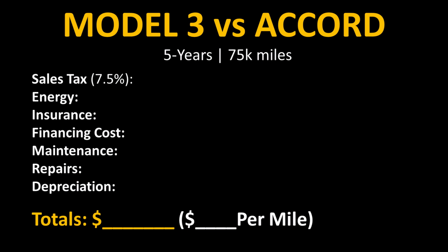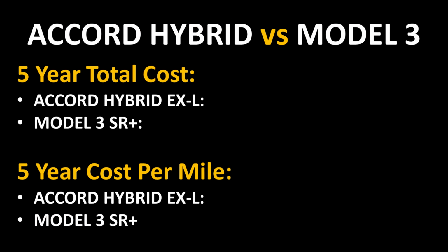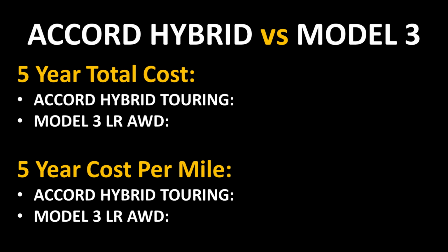In this video, we're going to be calculating the true 5-year cost with 15,000 miles driven per year for a total of 75,000 miles driven in this 5-year span. And we're going to look at purchase cost, energy cost, insurance costs, maintenance and repairs, depreciation, and in the end, we're going to compare the Standard Range Plus Model 3 to the Honda Accord Hybrid EXL trim level, and then we're going to compare the Model 3 Long Range All-Wheel Drive variant to the Honda Accord Hybrid Touring model.